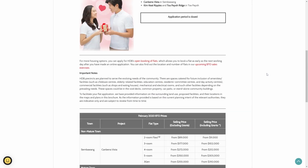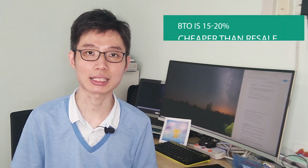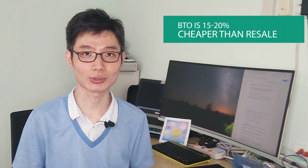But if you are a Singaporean and are not in a hurry to get a new house, definitely apply for a BTO. A BTO is definitely cheaper than buying a resale HDB. And I'm talking like 15% to 20% cheaper. If you use my house as an example, you could save anywhere between 60k to 80k.